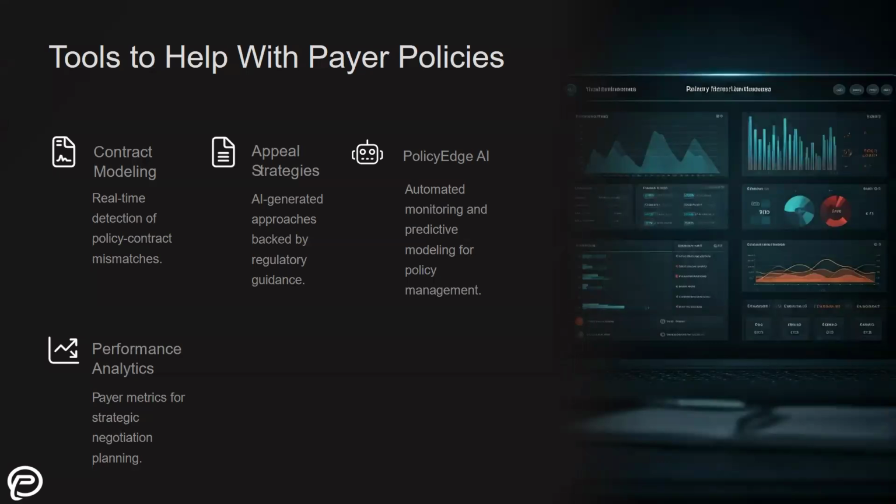Finally, I want to talk about some of the tools that help with payer policies. So to support all the best practices and strategies, it all starts with the data, and to be able to communicate that data across all the different departments in a way that's meaningful to them. So these solutions make it easier. Contract modeling can load all the policy and contract mismatches and alert you to all the contract mismatches, provide you with the expected reimbursements, the impact and denials, and all those things. So the policy can immediately be loaded in the contract modeling system, and it can provide that real time, what's the impact of this.